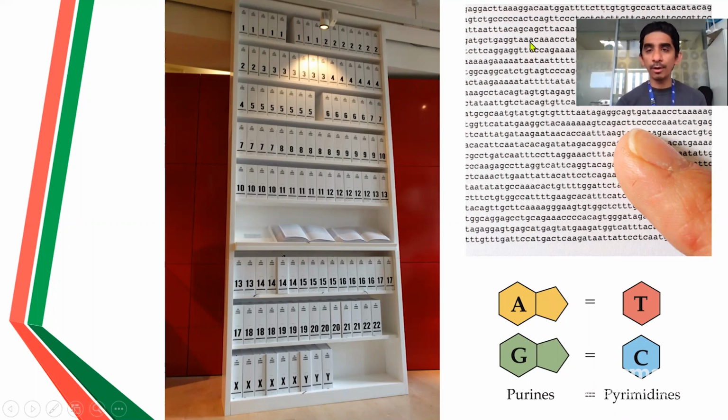So if you open one of these books, you can see these letters, and these books are full from top to bottom, cover to cover. Every page is full of these four letters, which correspond to the code or the sequence of the DNA. And these four letters include adenine, thymine, guanine, and cytosine.